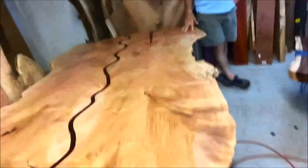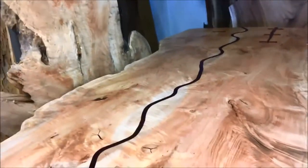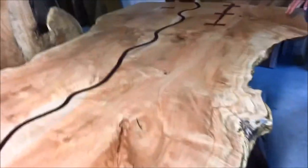That is awesome. Was that your idea? How did that come about? That's my design, yeah. I actually designed this table. That is so cool, man. This is my lunch break project. Yeah, it'll be done in the next month.